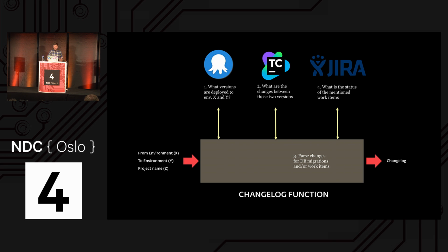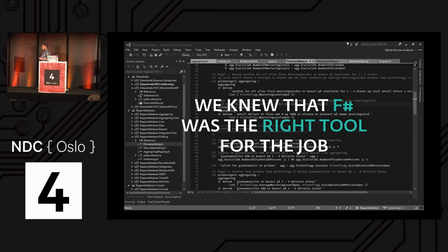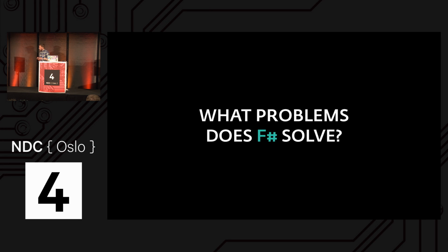When we encountered this problem, we knew that F# was the right tool for the job because we had experience with F# from before. We'd written some rule engines and domain-specific languages. We have an entire solution in F# that heavily uses type providers and all of the good stuff. But just to take a step back, we knew what problems F# solves that it actually solved for us.